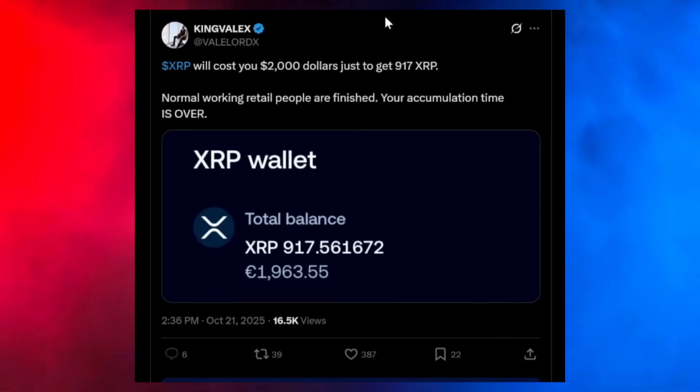The real pricing out phase comes much later down the road. And here's something that really bugs me. Anyone telling you that you need to hold some magical specific amount of XRP, I think they're completely wrong. It's not about the quantity you hold. It's about how long you're willing to stick with it.